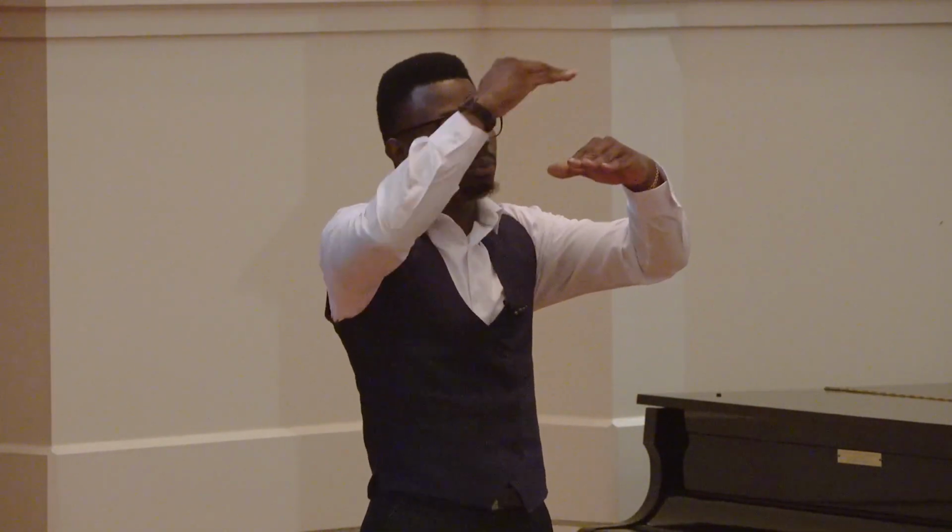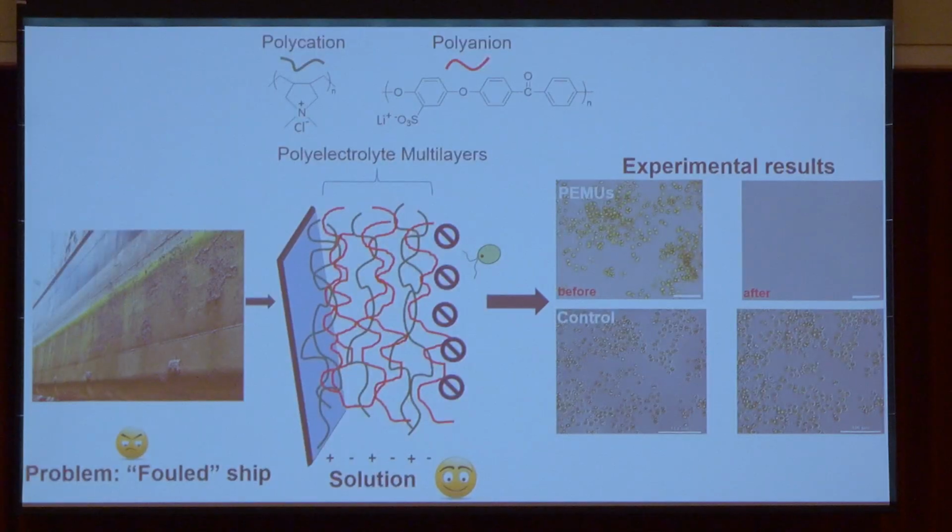Because they are water soluble, we are able to produce polyelectrolyte multilayers from them. And what we do is we stack the oppositely charged polyelectrolytes on top of each other, like you do for your sandwich. And then what you get is a polyelectrolyte multilayer that is dense, tough, and well hydrated.